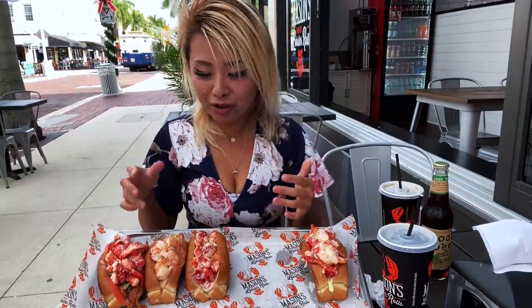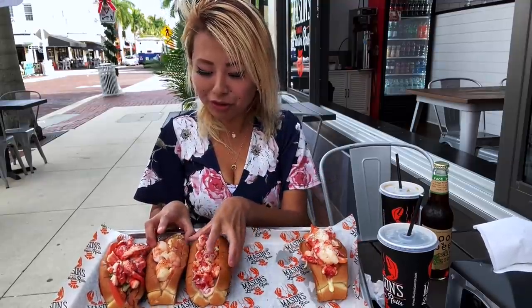Honestly, this bread deserves a lot more credit. They actually have hot dogs on their menu. And people actually come here to get hot dogs because the bread is that good. So they even come here for the lobster roll sometimes. They come here for a hot dog.